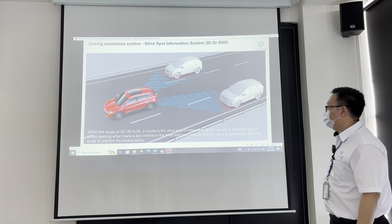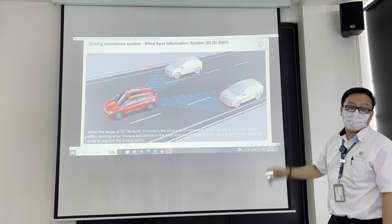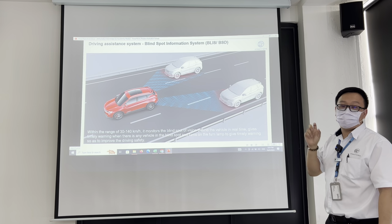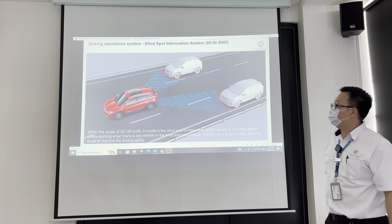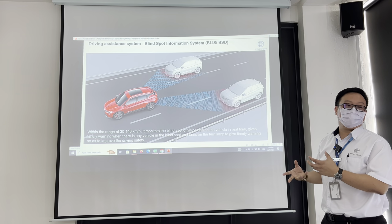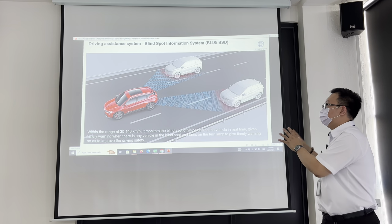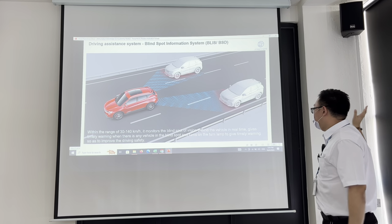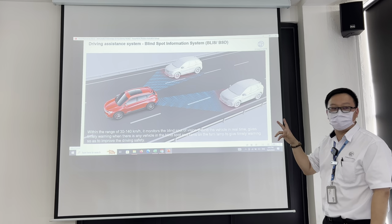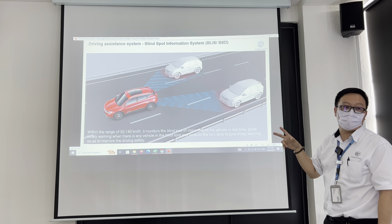When there is a vehicle or motorcycle beside you, it will have a light alert. When you signal, then it will have the alert. Some customers don't know, they thought, oh, there's a car beside, so it will have the alert, so it's very annoying. So you tell them, only when you signal will it give the alert. If you don't signal, it only shows the sign to let you know there's a car or motorcycle beside, you need to be aware.